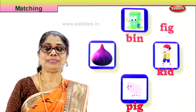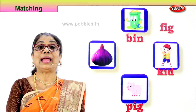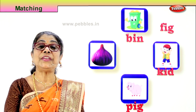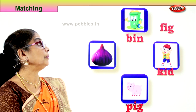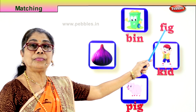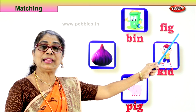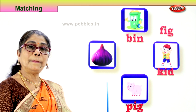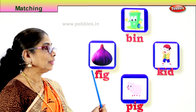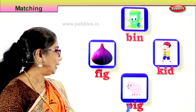Letter F. Fig spelling? F. I. G. Fig. Let's look for letter F. Where is it? Here it is. Letter F. F. I. G. Fig. Shall we put it under the fruit? Yes, fig. Very good. Bin, kid, pig, fig.